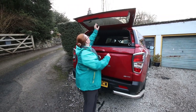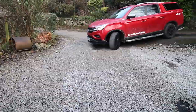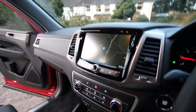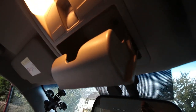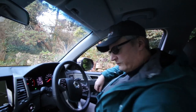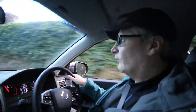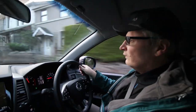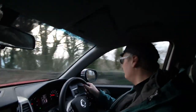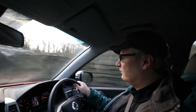Oh, now I'm going to struggle with this a bit. This is going to be an interesting one. Very well trimmed in here. Ooh, sunglasses holder. Perfect. Let's engage drive. Let's roll. Ooh, power. Rough. All round electric windows and an automatic gearbox. I know there are some random orders of things, but it is a bit early for me.